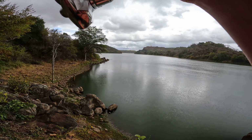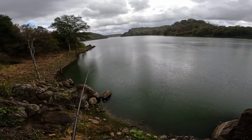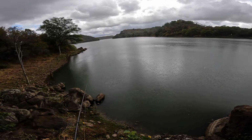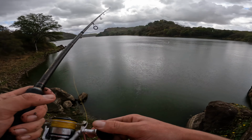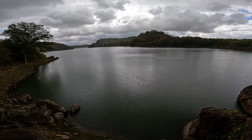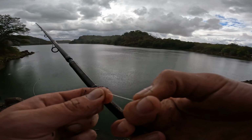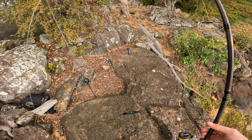I've got a fish on. This is the PB. And it's stuck. That could have been a PB tiger. Now we'll never know. And it snapped the leader. How? Did it bite it off? Yeah, it bit it off. Clean bite off.